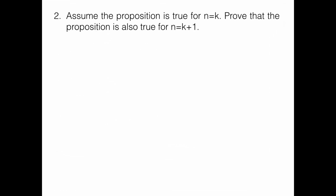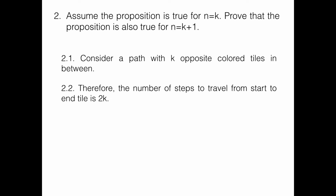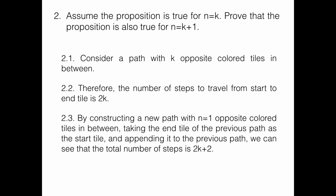We assume the proposition is true for n equals k. We prove that the proposition is also true for n equals k plus 1. We consider a path with k opposite colored tiles in between. Therefore, the number of steps to travel from start to end is 2k. By constructing a new path with n equals 1 opposite colored tile in between, taking the end tile of the previous path as the start tile, and appending it to the previous path, we can see that the total number of steps is 2k plus 2.